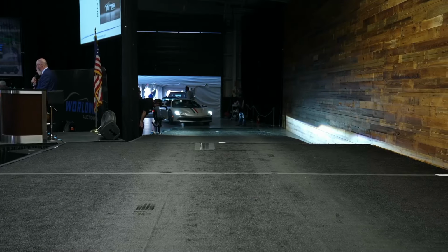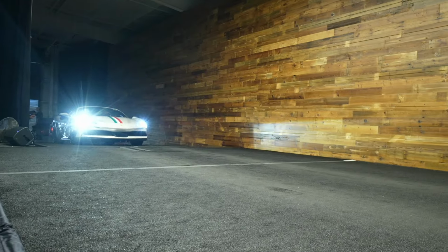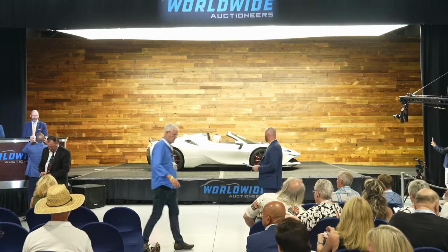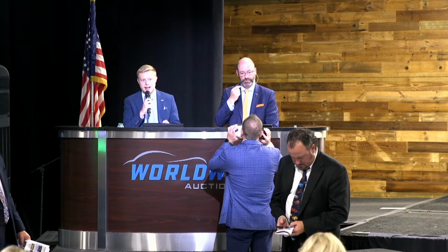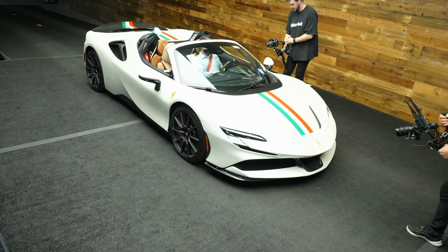Lot 665 is a star of the show. 2024 Ferrari SF90 Spider Assetto Fiorano, offered without reserve and from the Lone Star Estate Collection. This is an ultra-exclusive all-wheel drive hypercar with an eye-watering $252,000 in options, plus the $80,000 carbon fiber Ferrari wheels, so over $300,000 in options.